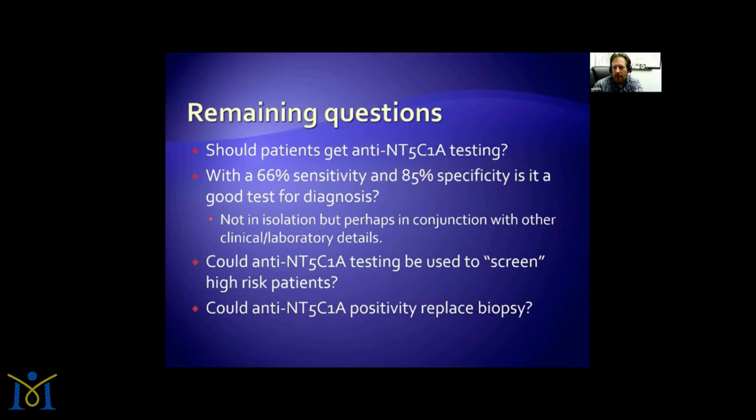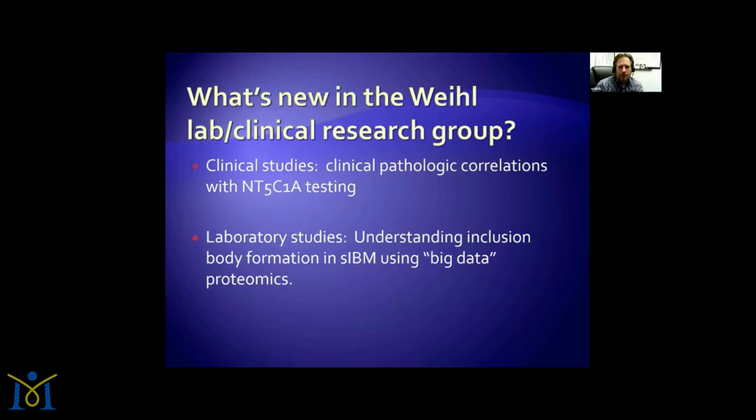Could it replace a biopsy? I don't know the answer to that. All of my patients with IBM, I think, need a biopsy at this point. That's how I do my clinical practice. Could it someday replace a biopsy? Maybe. I don't know the answer. Those are questions that we'd love to continue to answer.